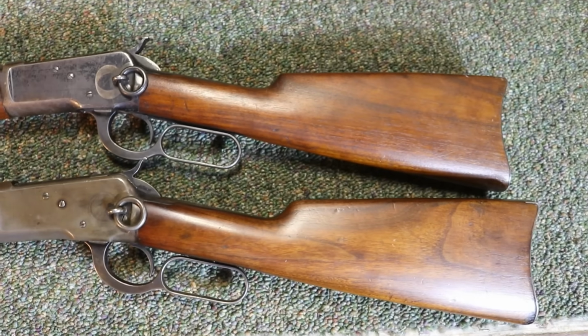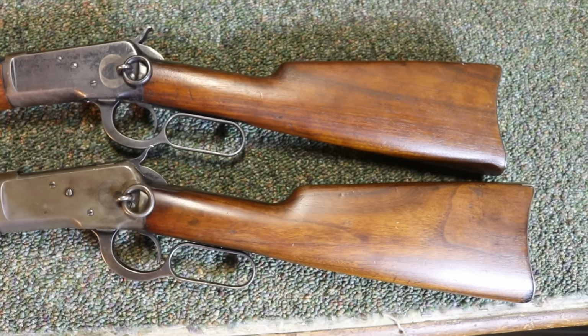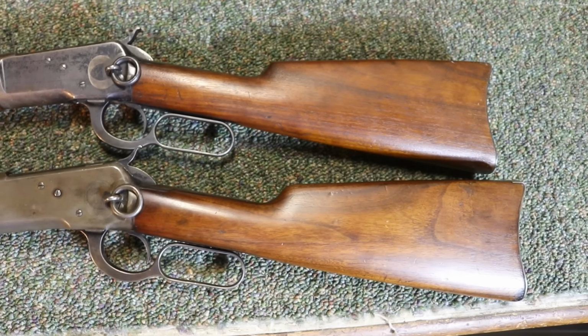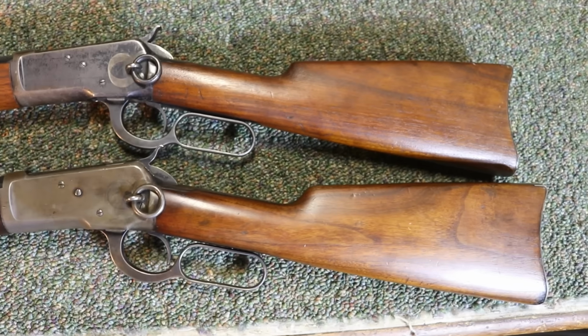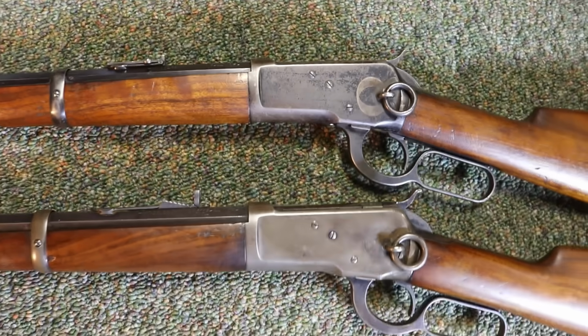Now, the back half of these 92 carbines is typical carbine in every way. See the saddle ring and the carbine butt stock, carbine butt plate, and it wouldn't be long after this that Winchester would transition away from that carbine butt stock and the saddle ring. So these are kind of very late for those configurations. But here's where things kind of get a little strange.